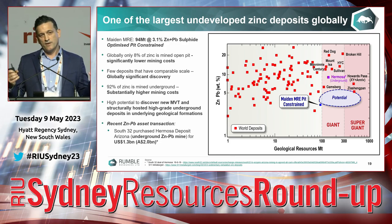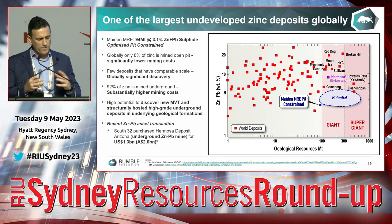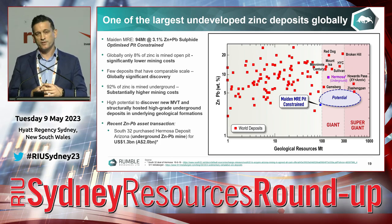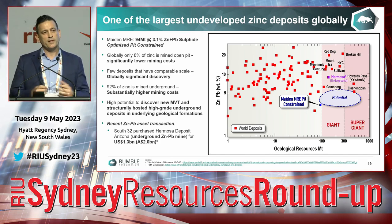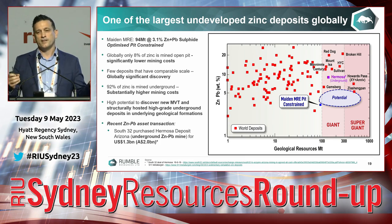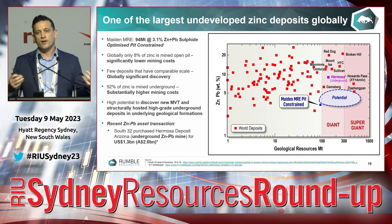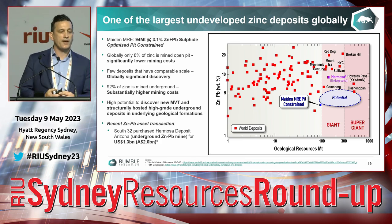But just to give you an idea of what something like this is worth, it's very hard to find zinc deposits. The Hermosa discovery was bought by South 32 4 years ago, 120 million tonne zinc deposit for 2 billion cash. We're currently sitting at a 140 mil market cap, so you can see why we're excited about how we can grow our market cap and share price from where we are today.